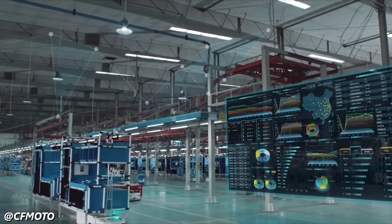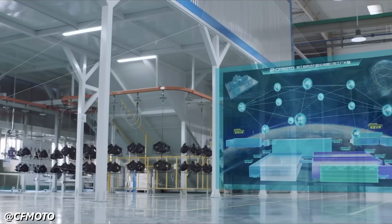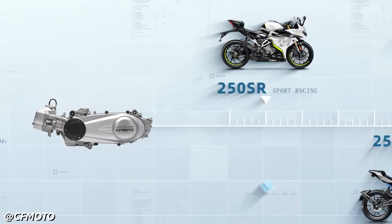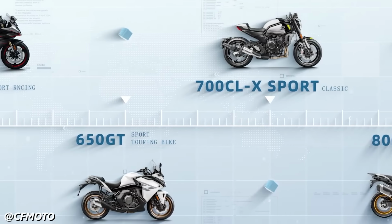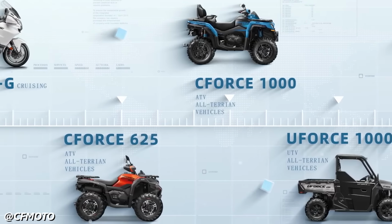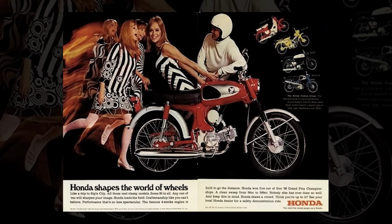Faced with many disadvantages that come with competing against the big four, such as questions of reliability, lack of brand awareness, and being the subject of questionable political discourse, CF Moto has had to bring a highly competitive package to each segment, offering either more power, more features, more tech, or any combination of the three at a price noticeably cheaper than the competition.